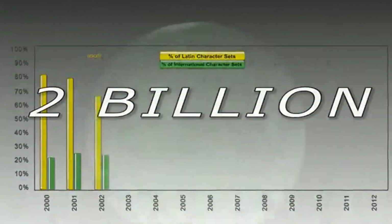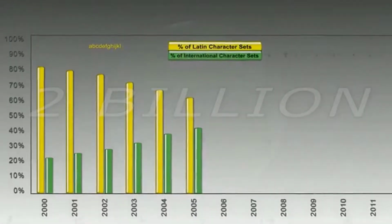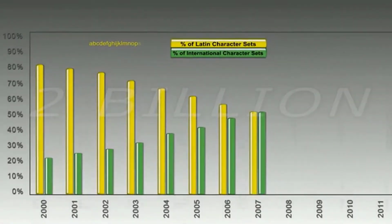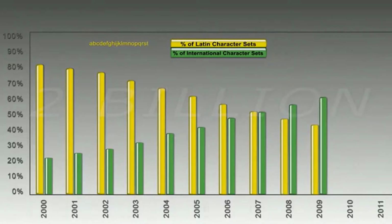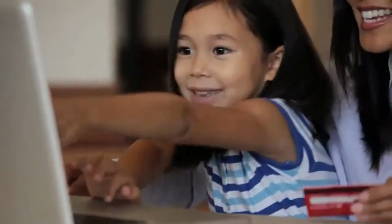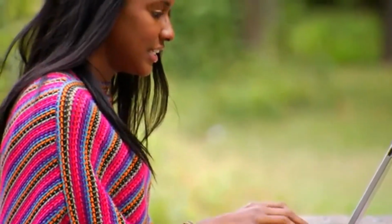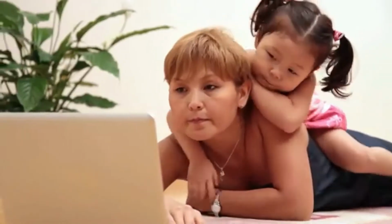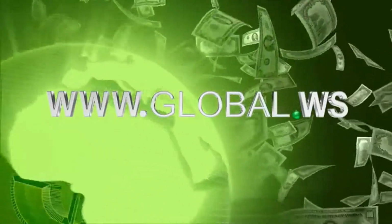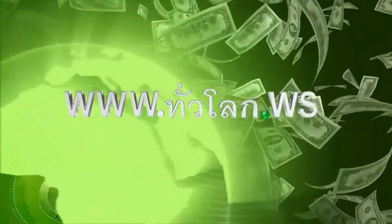There are now more than 2 billion people with access to the internet. It's growing fast, and it's just getting started in some of the world's most populated countries. More than half of the internet community currently uses non-Latin character sets in their native languages, and the shift will continue as thousands of people every day from different countries across the world get on the internet for the very first time. Get in on the ground floor with .ws WorldSite international domain names.